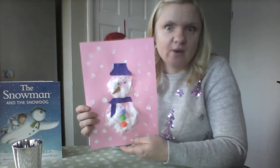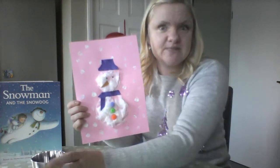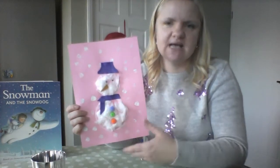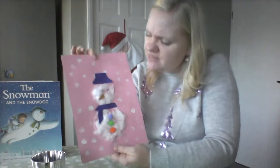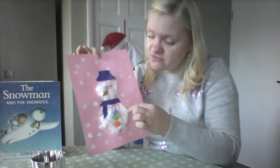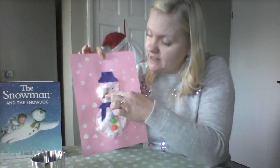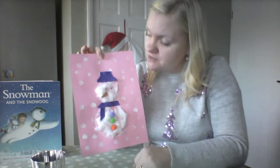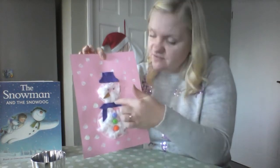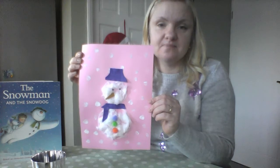I just thought it was something different rather than drawing the circles. And the kids can have a go at this to make their own snowman. So you can use lots of different shapes of the cups to make it the size that you want. Then, using some cotton balls, I have torn them up and stuck them on. And we've got a piece of fabric for a nose, and I've used some felt for the hat and some pom-poms for the buttons. And then to make the snow falling down, I've used some white paint.